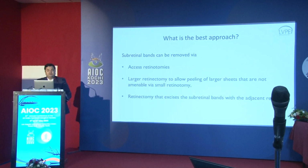Subretinal bands can be removed via axis retinotomies, or you can also make a larger retinectomy to allow the peeling of the membranes around, and an entire sheet of the band can be removed. Or a retinectomy can be performed that excises the subretinal bands altogether, and the area of retina itself can be taken out to relieve the traction.